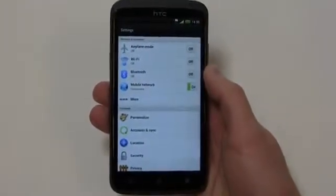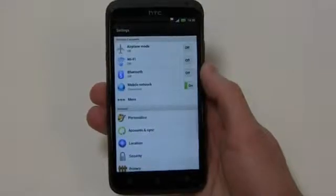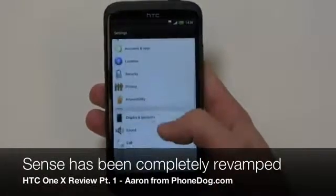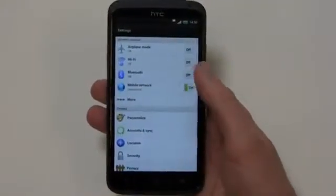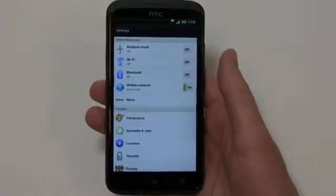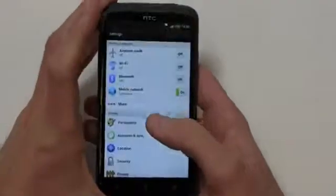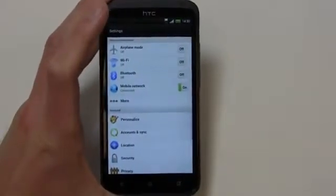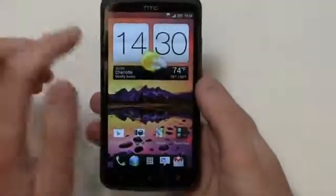I've been working with this for about a week, almost a week and a half, and I'll say, I've complained quite a bit about Sense in the past because I think it's gotten too bloaty, too overwhelming. This one works really well with Ice Cream Sandwich. I feel like it's not incredibly bloaty. It seems to strengthen Ice Cream Sandwich's weaknesses, and then the weaknesses of Sense seem to work well there. So they work together with their strengths and weaknesses, and I feel like they've done a really good job integrating this into Ice Cream Sandwich.